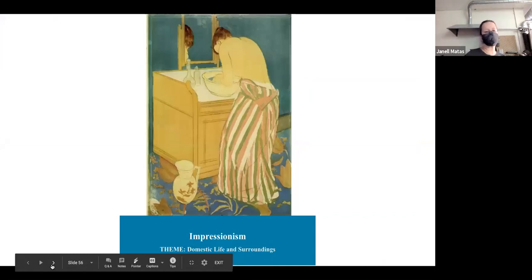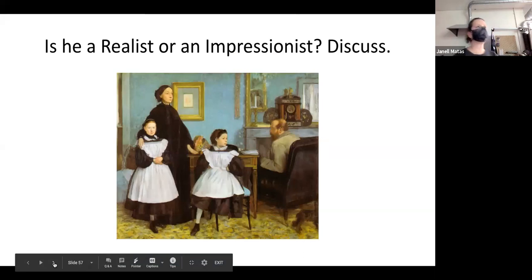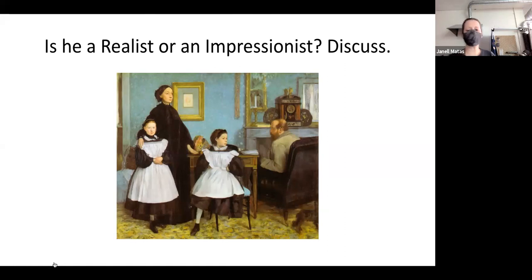So we're going to focus on those scenes of domestic life, right? And this is Edgar Degas. Do you think Degas is more of a realist or an Impressionist based on this style? What do you think? Realist or Impressionist? You can throw it in the chat.